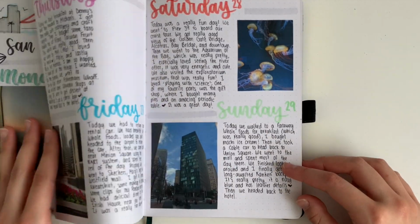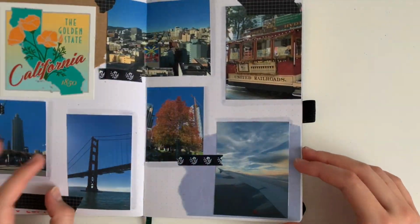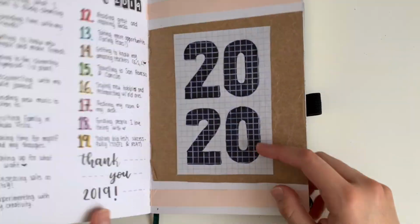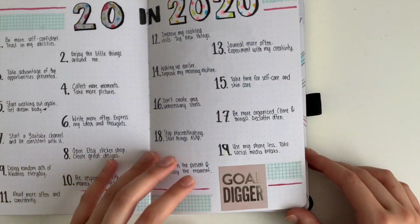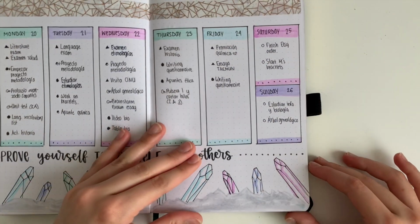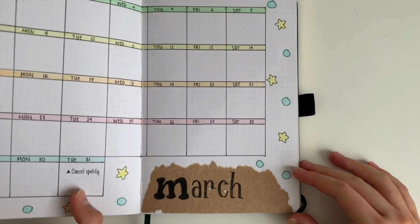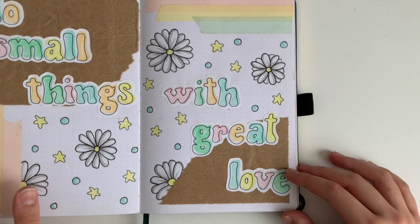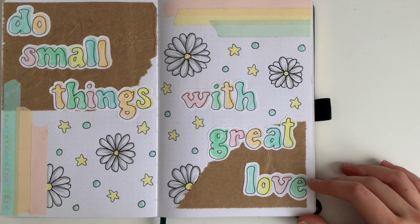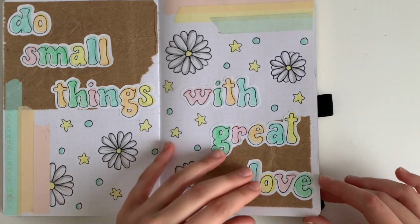Another travel journal spread, as you can see, really the same thing as my other ones. But I can really see how my handwriting has improved. 2020. Again, I'm not flipping through every single page of this journal, as I already have another video dedicated especially to that. Oh, I really like this quote page. As you can see, I was really experimenting with my creativity, and it's something that I wouldn't have tried in my previous journals.